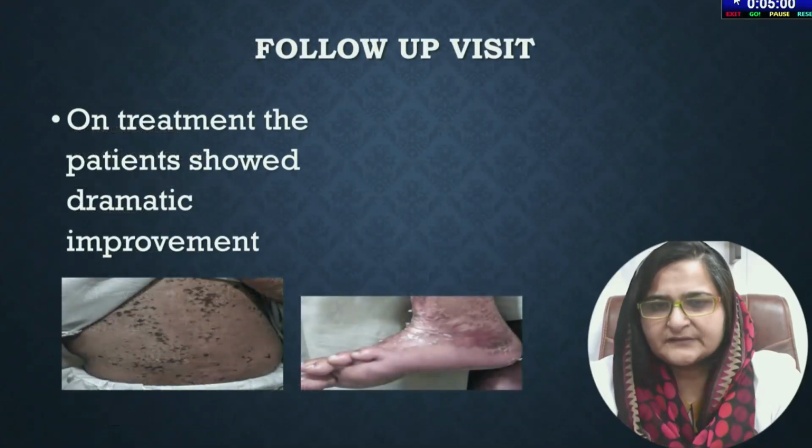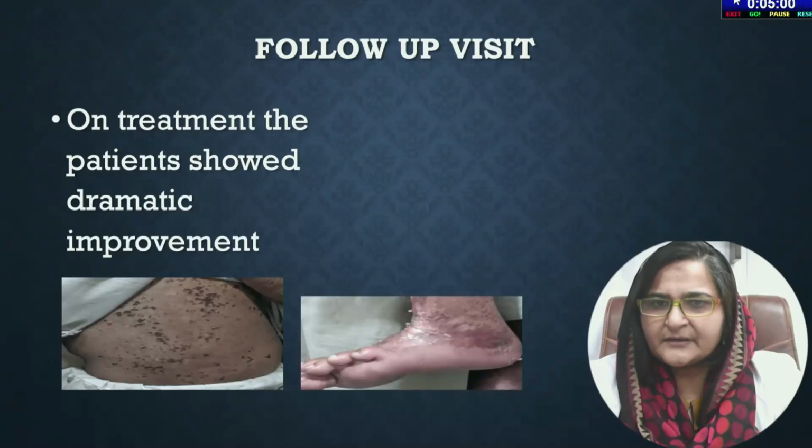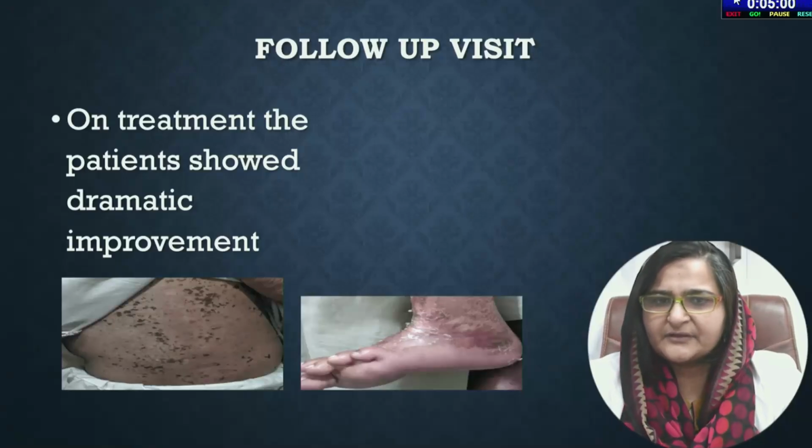Then on follow-up visit of this patient, the ophthalmological examination was dramatically improved, plus the systemic examination was dramatically improved.